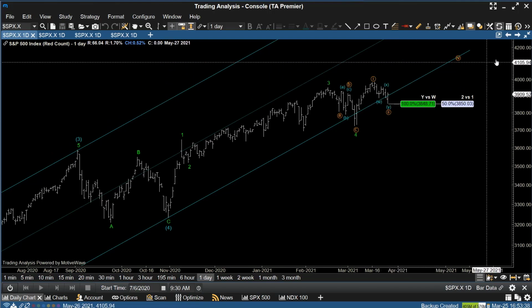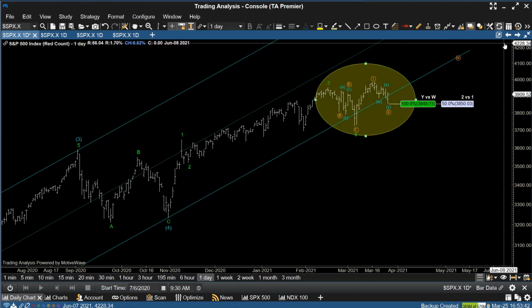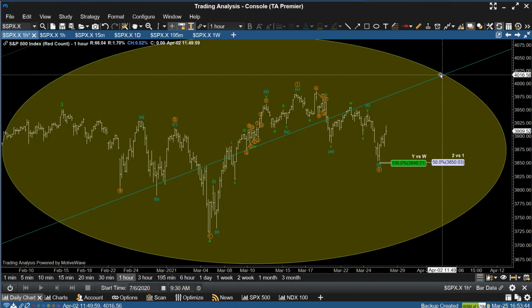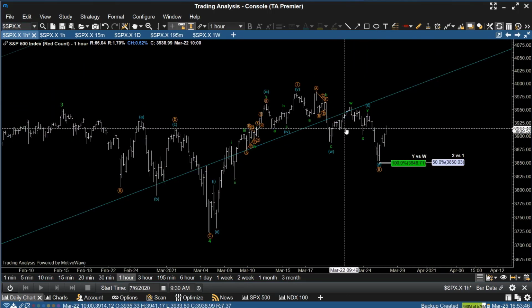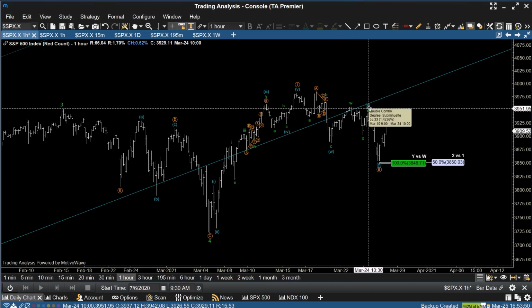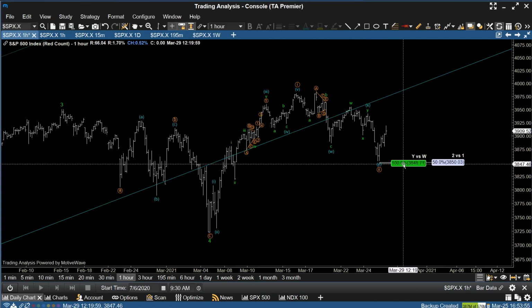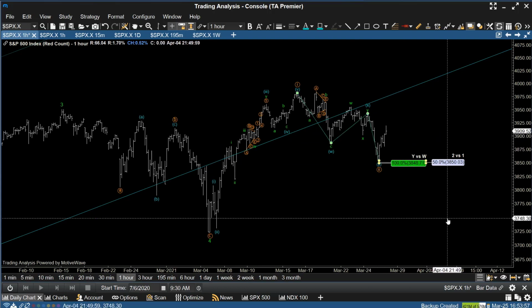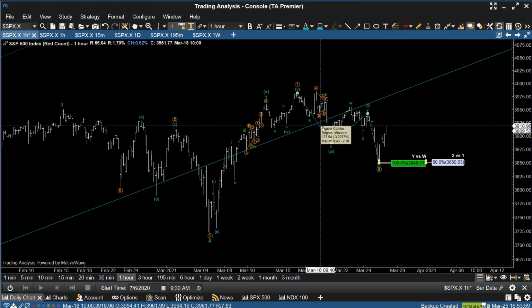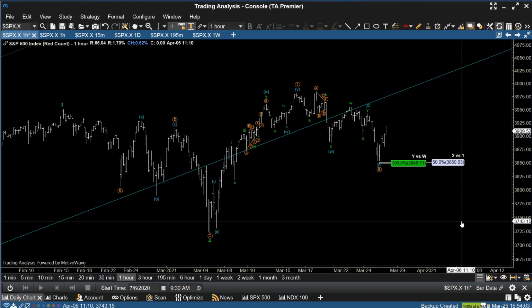Here, if I take you off of the daily, we'll drop our circle on the chart to give you guys some context. As we drop down to the 1 hour time frame, if we view this as opposed to a triangle in X, if we just view this as a combination of three-wave subdivisions, that gives us a secondary decline that was equal in terms of magnitude to the initial decline.